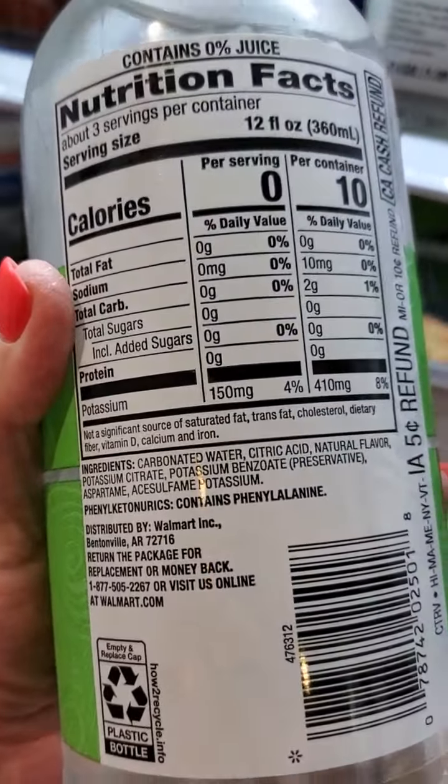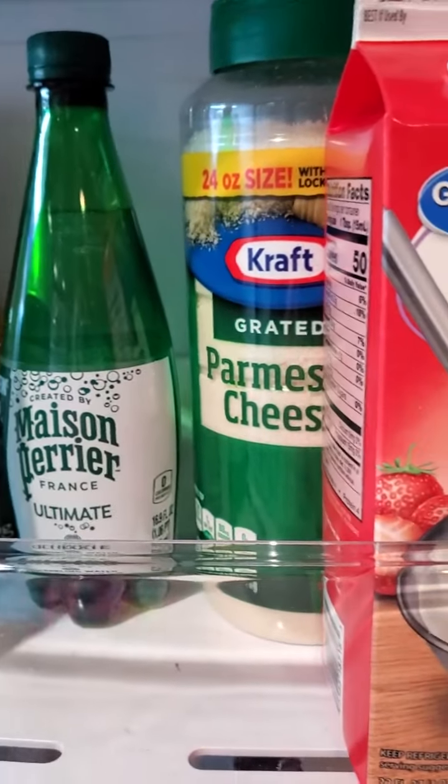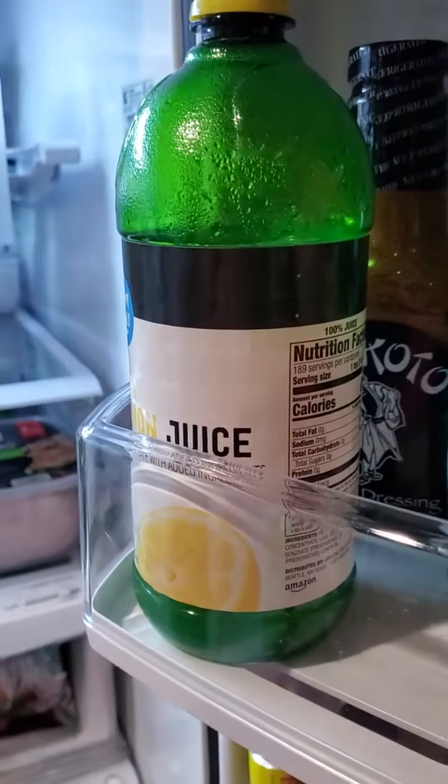Now over in this region we have butter up here, and this is not a bougie household. I am not afraid to use generics, and I also use name brands too. The Perrier is my husband's. I got that Kraft Parm cheese at Costco. Heavy whipping cream, of course. That's what I put in my coffee now. Lemon juice. I've always used lemon juice my whole entire life.